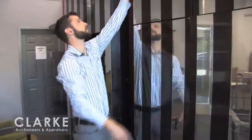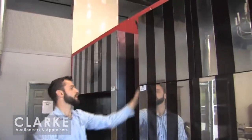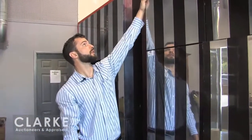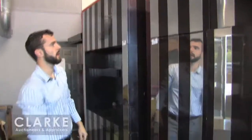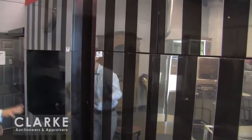There is very minor condition issues on some of the veneer. As you can see, it's kind of peeling off on one of these, but it is not bent to the point where you can't fix it. It definitely could be glued or repaired on that. Some minor scratches, but a very nice large piece, great Paul Evans piece as well.